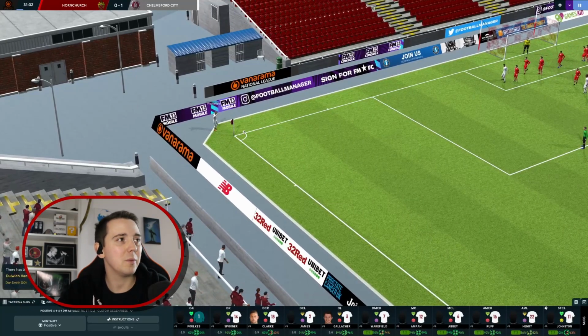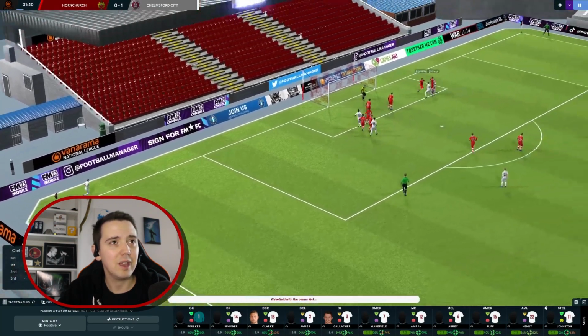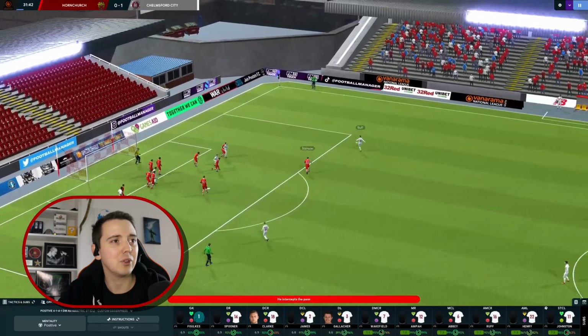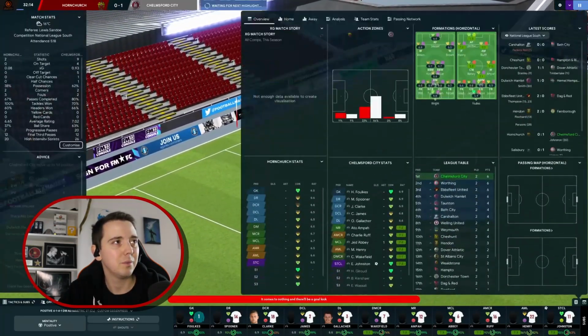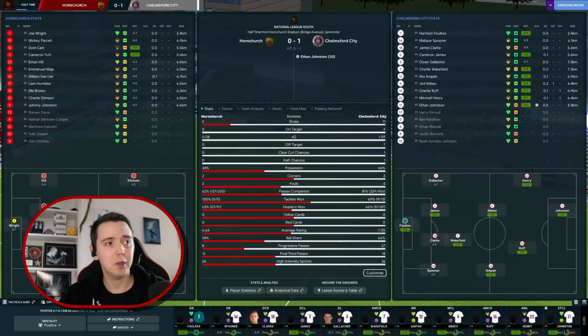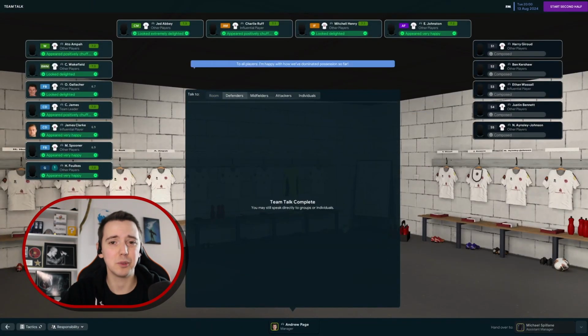And the ball is going to be sent in from Wakefield. Can he find options in the box? He can at the far post. Clark was there, but it comes down to Ruff, who awfully shoots one nowhere near the goal. Half time, 1-0. It's been pretty much domination from us so far.